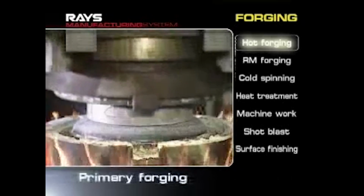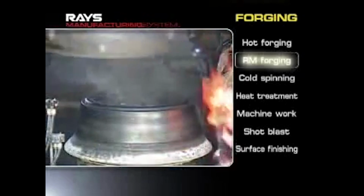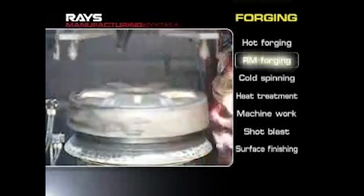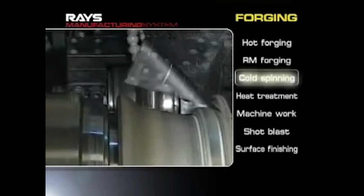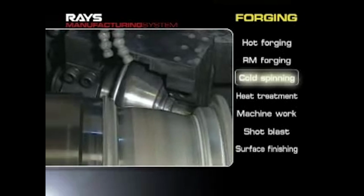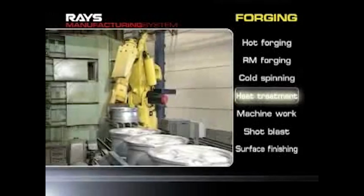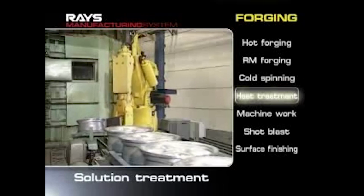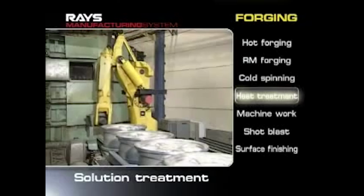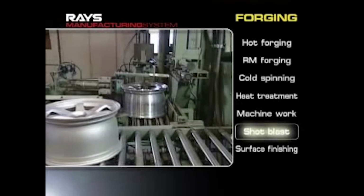It starts with hot forging, where they take a billet and create the lines in the metal with a hot press. After, Ray's uses their exclusive RM forging to create a design piece of the wheel. Now mind you, their spin open die forging machine is the most powerful machine in Japan and one of the largest in the world. It applies upwards towards 10,000 tons of force to the material while spinning to create the shape, density, and grain flow of the wheel. After that, they treat the wheel by rapidly introducing it to heat and cold to form the high structural integrity of the wheel. After they do that, they take the wheel, machine it, shot blast it, and surface finish it.